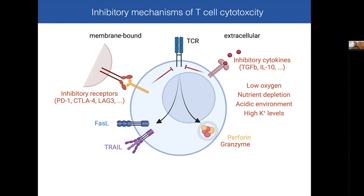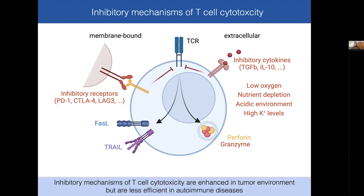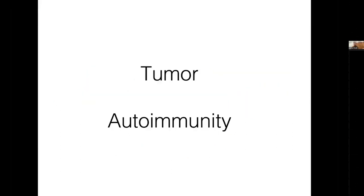And this is especially true in a tumor microenvironment, but it could also be that if the inhibitory mechanisms are not intact and in place, then it can also induce immune reactions that are not wanted, leading to autoimmune diseases. So I divided my talk, presenting data from these two main areas, tumor and autoimmunity.